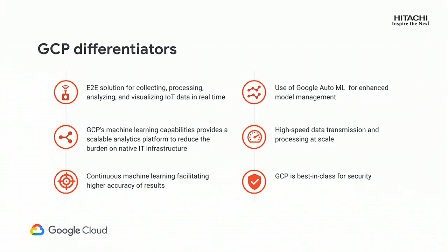I guess these are some of the differentiators that we can call out from GCP. Obviously, from our perspective, end-to-end capability. So we can collect the data, process it, analyze it, and then do the recommendations off the back of it. That's very important. I think as we mature within the area of predictive maintenance, having the ability, and probably some of the announcements that have come out from Google this week, they're continuously investing in this area of machine learning, as well as what Hitachi are doing. So we can bring our enhanced capabilities and use Google's enhanced capabilities to progress that as we go through.